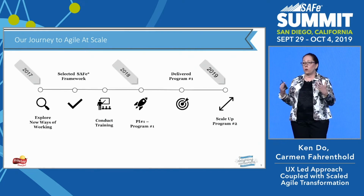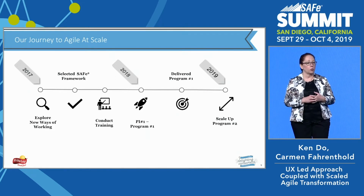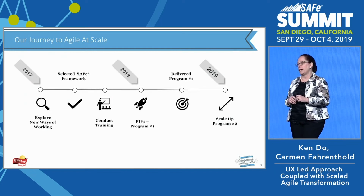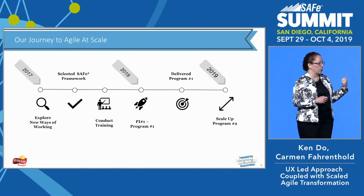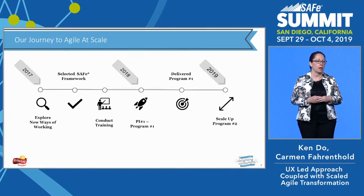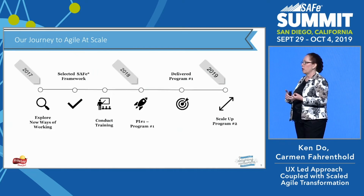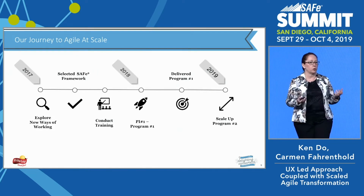Along the way, we knew we needed to activate portfolio level roles, so we did that. We also increased our scope 3 times. So when it came time to 2019, we had to make some changes. One more point to this slide here. To date, we have 280 practitioners within FritoLay that are now on the journey with us. We've taken them through Safe for Executives, Leading Safe, Release Train Engineer, Product Owner, Product Manager, Safe for Teams, and most recently, the DevOps course.